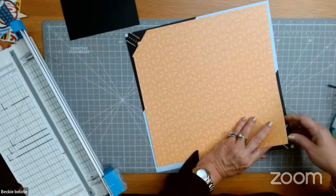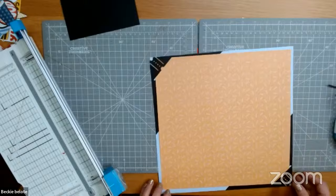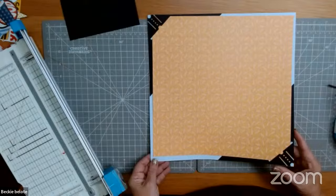And I probably put too much adhesive there. All right, so let's get that in there. And then you've got a pretty cool look, I think. Do you like that? Now, instead of building on the light blue, I could have built directly into my album. All right. So that one I'm going to finish later.